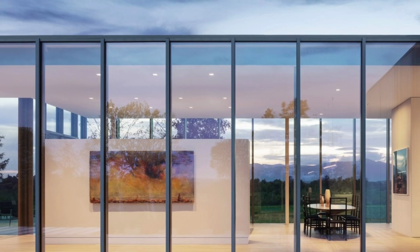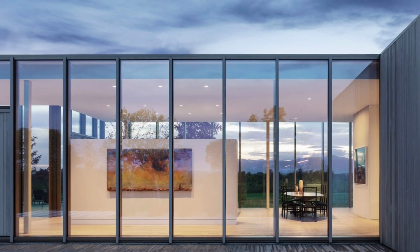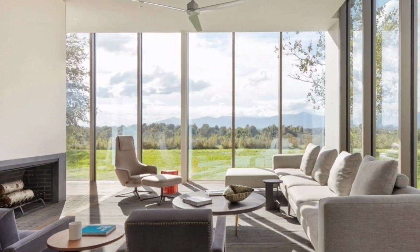Comprised of a series of utilitarian, simple-form buildings with a repetitive vertical rhythm, the home's elongated footprint is reminiscent of the long, low-lying characteristics of agricultural buildings that dot the surrounding regional landscape.